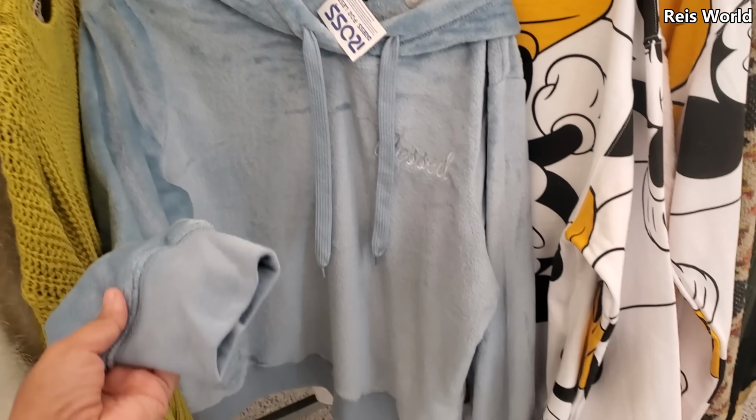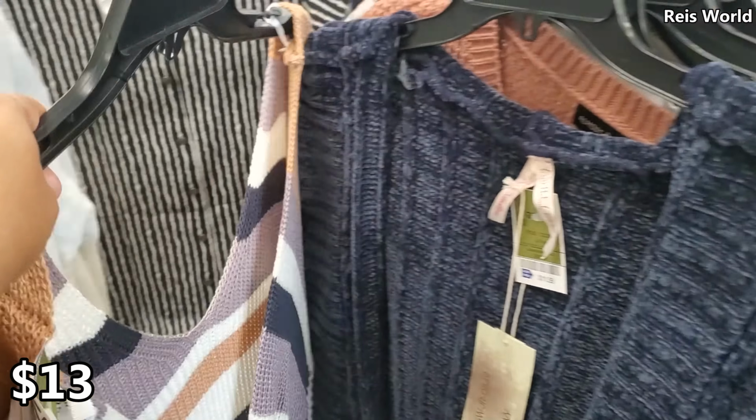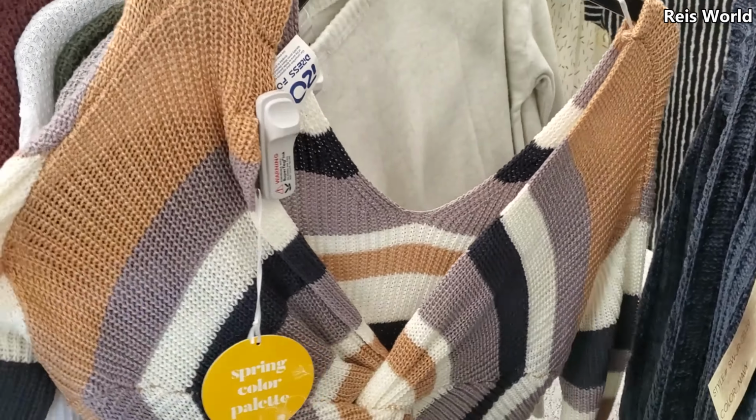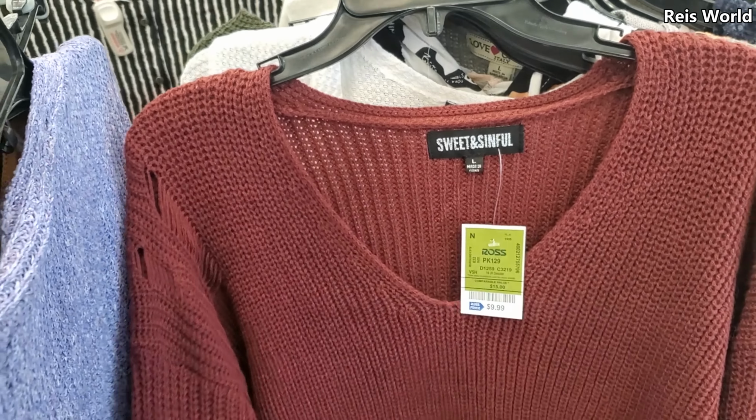Really cute for $13. Now you can find a hoodie like this in Burlington. Really, really soft. You do get two pockets right in the front. And the name is Ashley. That's kind of cute. Here's the front. So the back's gonna have that knot for $13. Sweet and Sinful, $10.